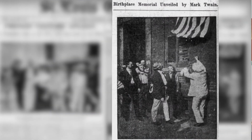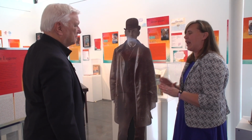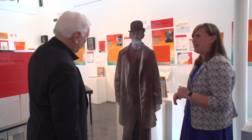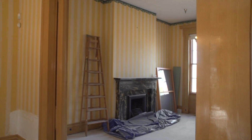And even though it might not be his birthplace, according to some, from the research we found, it is, but his brother was adamant it was not. But it doesn't really matter, because as Twain said, forever from this day on, this place will be known as Eugene Field's birthplace. The exhibits continue, so does the painstaking work, restoring a 178-year-old three-story home.